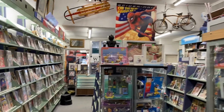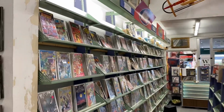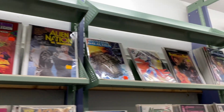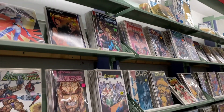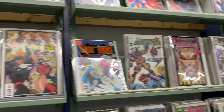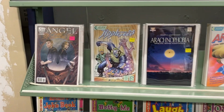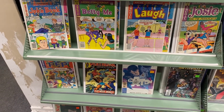Also in this next room, there is a wall of comics. There's walls, there's shelves. There's books everywhere. This place was so cool. There were all different types of collectibles, antiques, a lot of pop culture stuff, a lot of toys, trading cards, but they did have quite a few comic books.